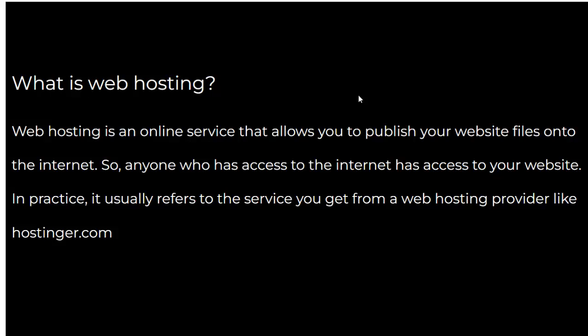So, what is web hosting? Web hosting is an online service that allows you to publish your website files onto the internet, so anyone who has access to the internet has access to your website. In practice, it usually refers to the service you get from a web hosting provider like Hostinger, GoDaddy, Google Hosting Nigeria, like that across the board.